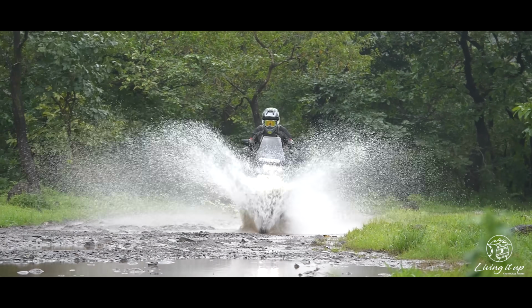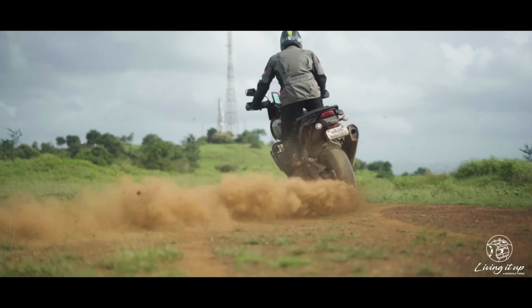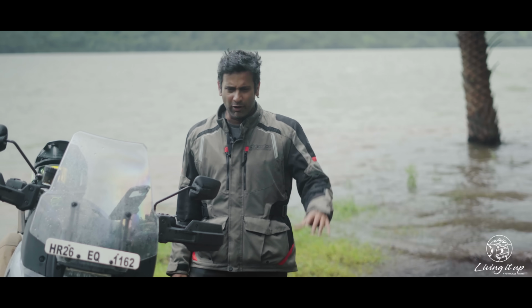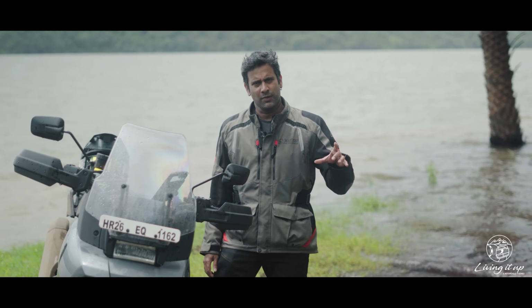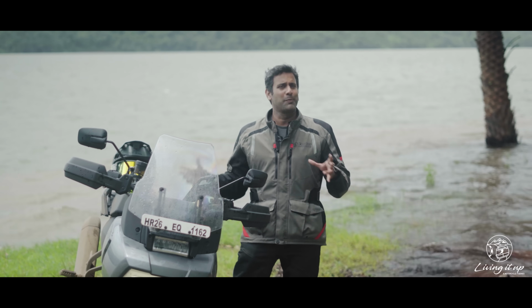But yeah, it is a soft roader. I mean, you'll have an absolute blast riding on wide gravel trails, right? And even when it comes to rocky technical terrain, it's more than capable to take you there, provided you don't add speed to the equation.